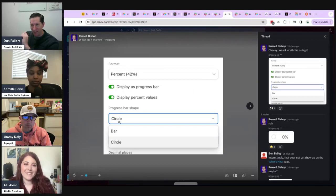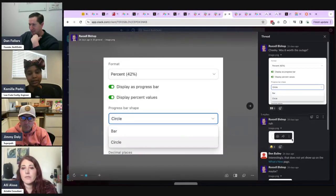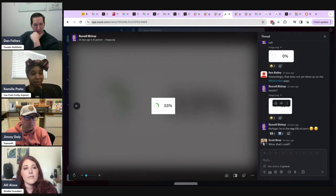So you can now change the shape of percents. I think before it was just bars. It was a bar. Now you can do a circle. Yeah, that's cool. And it shows here what percentage will be filled in. There are many places where the circle looks silly because it's so small, but if you have it in linked record previews, for instance, they look really good.